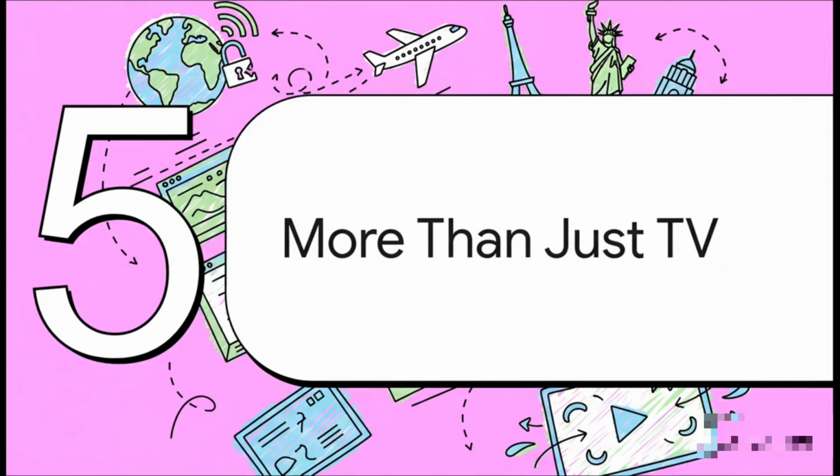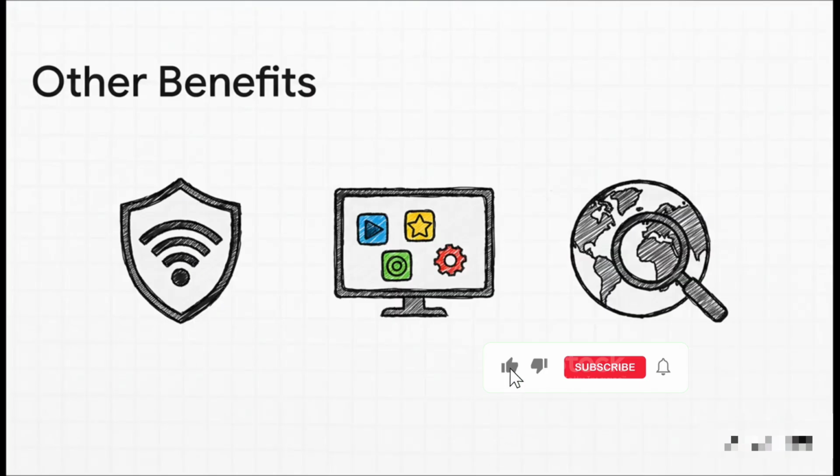Now, unlocking TV shows is awesome, but that's not all a VPN is good for. It's actually a pretty powerful tool for your online privacy and security, too. Think about it. When you're using that sketchy public Wi-Fi at a cafe or airport, a VPN encrypts your data, keeping it safe from anyone trying to snoop. Plus, you can use it to explore. Connect to a US server and see what their streaming apps offer. You can check out content from all over the world. It's a tool for security, but it's also a tool for discovery.